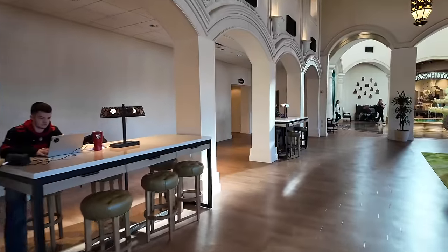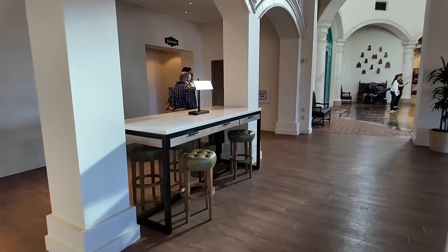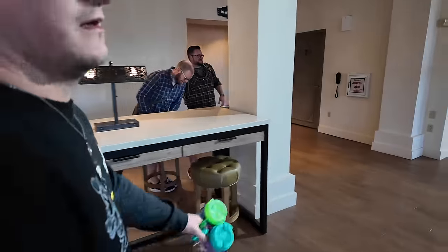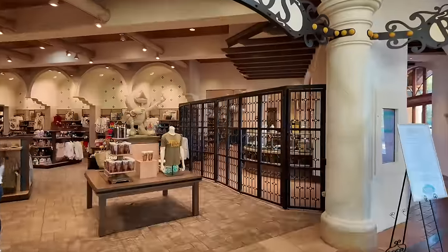This area is where the check-in desks used to be before the Grand Bestino Tower was built. And they've replaced them all with little work desks with plugs, USB sockets. So this used to be like the main lobby area. This fountain. Yeah. And that was the check-in area. This is the store.